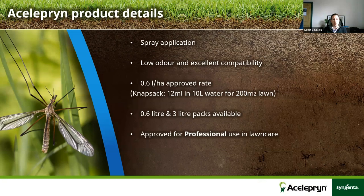So in terms of Acelepryn, the product, it's applied as a spray application. One of the really good features is it's low odor and has excellent compatibility, so it can be tank mixed with a lot of products. And the approved rate is going to be 0.6 liters a hectare. So for a knapsack, that would work out as 12 ml in 10 liters of water, and that would do a 200 square meter lawn.